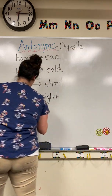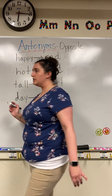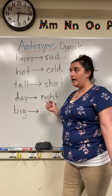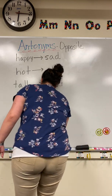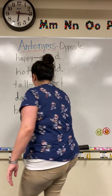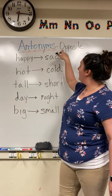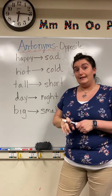Big. Sometimes maybe you get to have a big piece of cake for dessert. Other times, maybe you only get the opposite, which is a small piece of cake. Big and small are opposites, so they're antonyms.